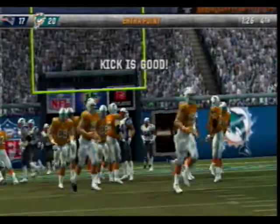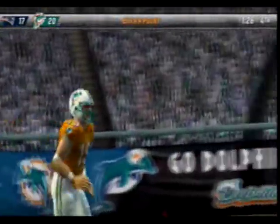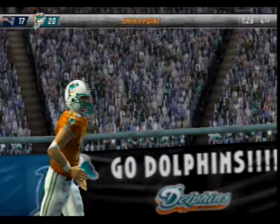It's amazing when you think about it. The litmus test for a great quarterback is being able to bring his team back to win games in the fourth quarter.